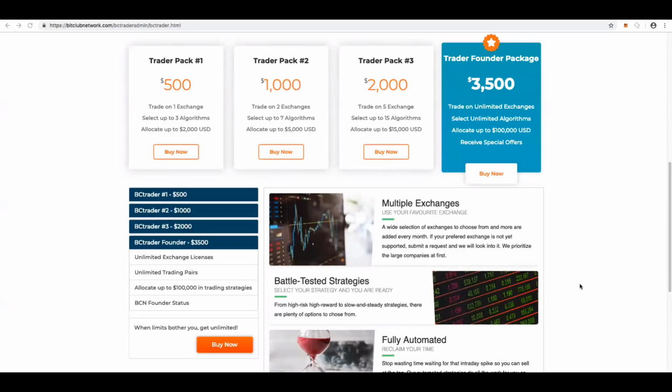All right, so we got the 500 trader pack, and that is a 1-year license. You can use one exchange, up to 3 algorithms, and up to $2,000. The 1,000 pack, again a 1-year license: you can use 2 exchanges, 7 different algorithms, up to $5,000 in your trading account. Or you can have more in your trading account, but you can only put up to 5,000 on the different algorithms. And then the 2,000 pack, you can use 5 exchanges, 15 algorithms, $15,000. And if you have all 3, then you're the trader founder, and now you have unlimited trades, unlimited algorithms, unlimited exchanges, and up to $100,000 in your account.